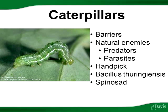Caterpillars, barriers. That was more like at the base of a tree.